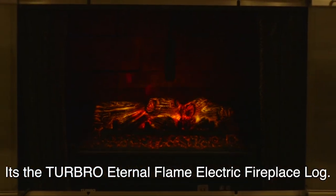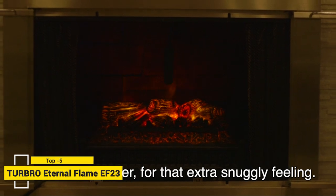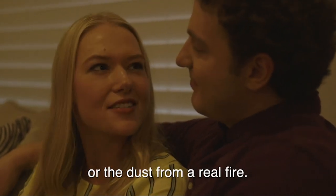Turbo Eternal Flame Electric Fireplace Log with built-in heater for that extra snuggly feeling. So with that, you could have a romantic fireplace anywhere in the house without having to deal with the smoke, the smell, or the dust from a real fire.